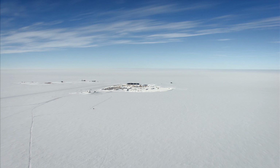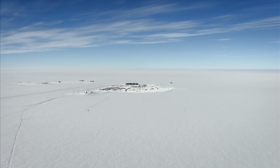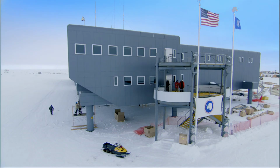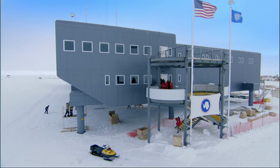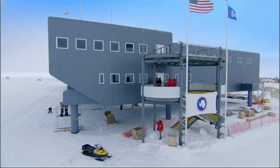And nowhere is that more clearly illustrated than at the South Pole itself, which before and since mankind visited it, has continued to be on the move.